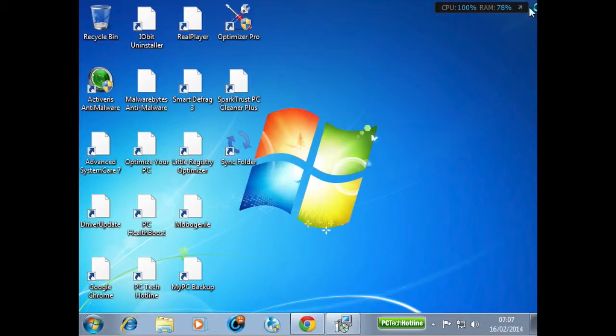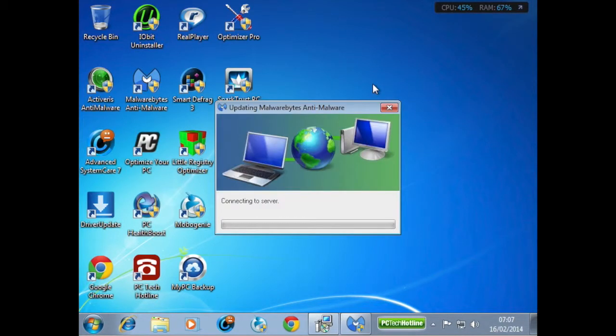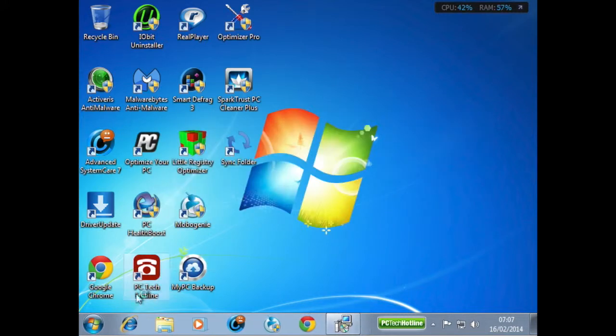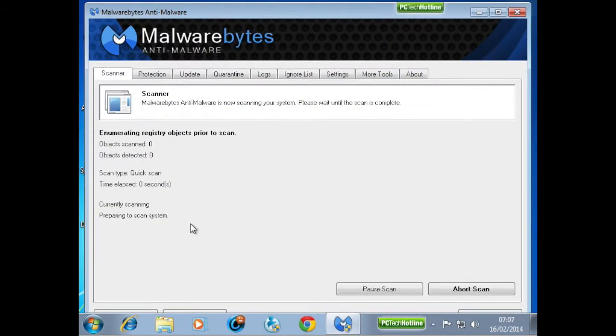Now if your computer was in this state and you didn't realise it, your computer's messed up unless you do this. PC Tech Hotline. Oh my god, right. Let's scan it. Now the reason you would get infected with stuff like this is if you didn't know what you were downloading had all these things. I mean, guys, it shot up to 4 already.